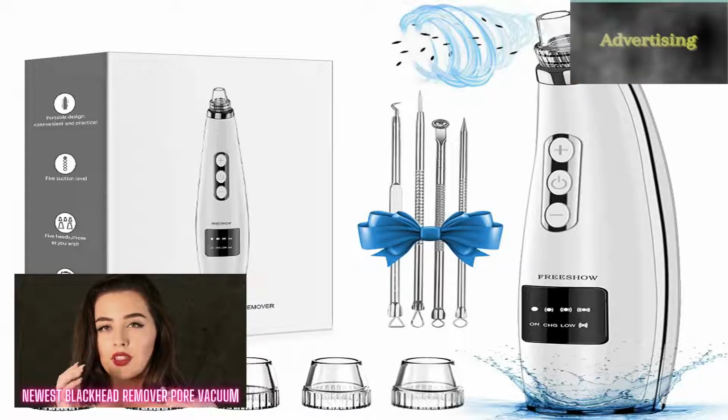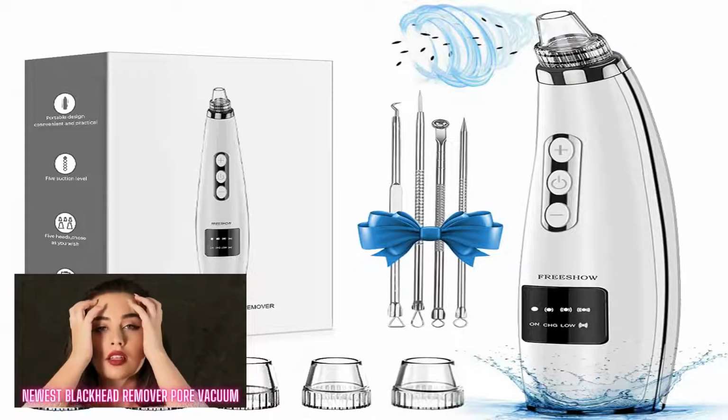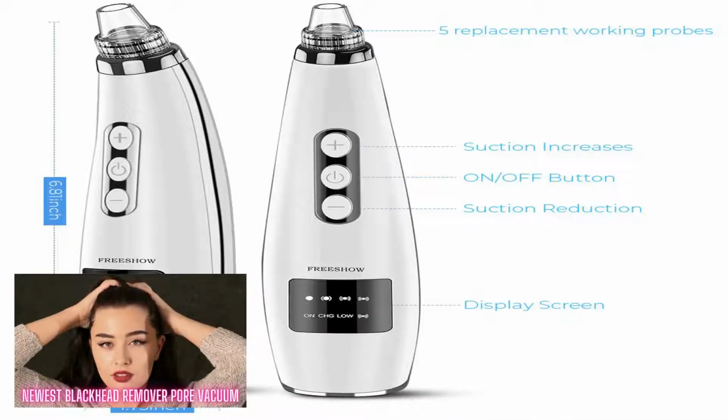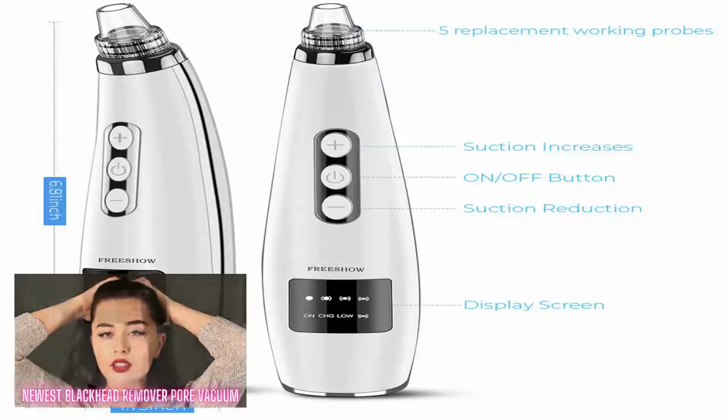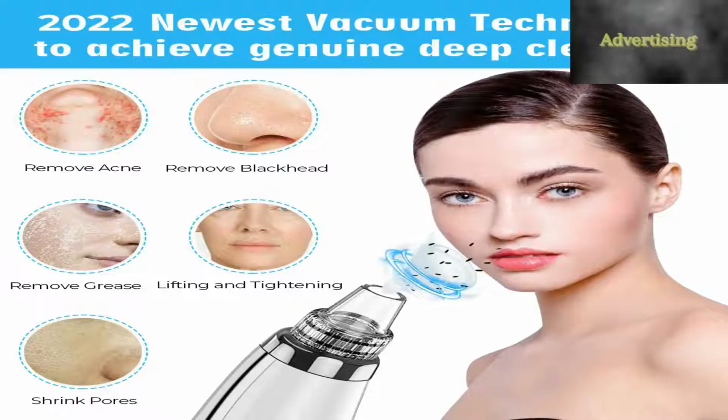Newest technology Blackhead Vacuum. Super powerful pore vacuum can be safely used on the face, directly achieve deep cleaning and effectively remove blackheads, whiteheads, dead skin, treat acne, grease and makeup residues, which can increase blood circulation and skin elasticity, lessen wrinkle, shrink pores, smooth fine lines without hurting your skin.